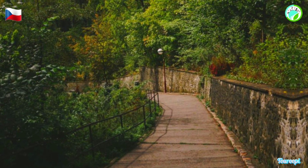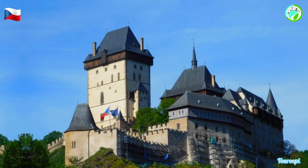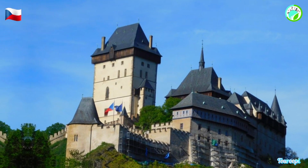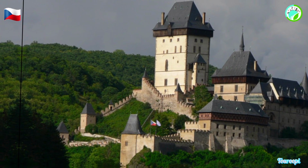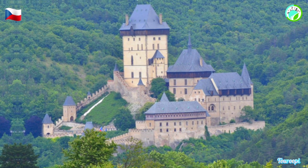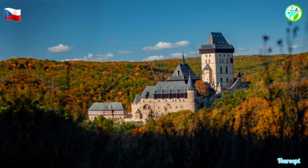Karlštejn Castle is a medieval masterpiece that seamlessly blends history, architecture, and natural beauty. Whether you're exploring its historic chambers, admiring its panoramic views, learning about its role in Czech history, or simply enjoying the serene countryside, Karlštejn Castle promises an enriching and unforgettable journey that captures the essence of Czech heritage, medieval allure, and the timeless charm of a well-preserved medieval treasure.